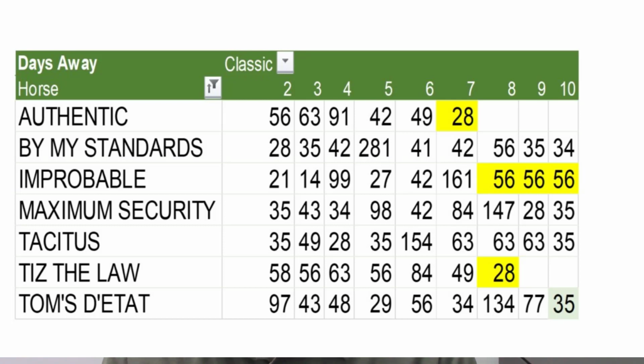And then a horse like Tom's d'Etat in the Whitney, yeah, he stumbled in the race, but he had 77 days and 134 days to build up to those big speed figures earlier this summer, and only 35 between the Foster and the Whitney. And he may have been due for a little bit of a regression back down to a 105 or 107 anyway. So remember, always take a look at the context of the speed figure in terms of their form cycle, how many days away, and how much of those speed figures. There's only so much improvement you can really have in a short period of time. So you always want to consolidate that speed down.